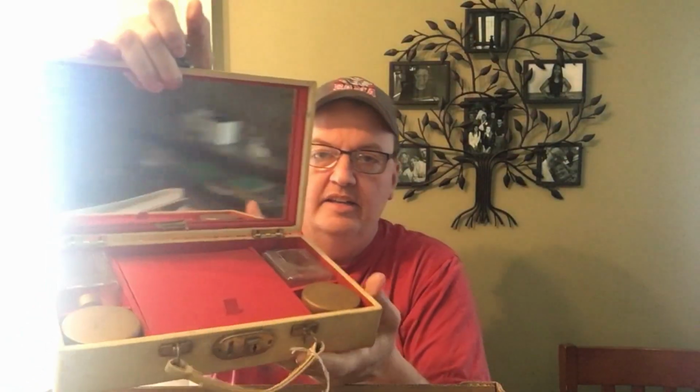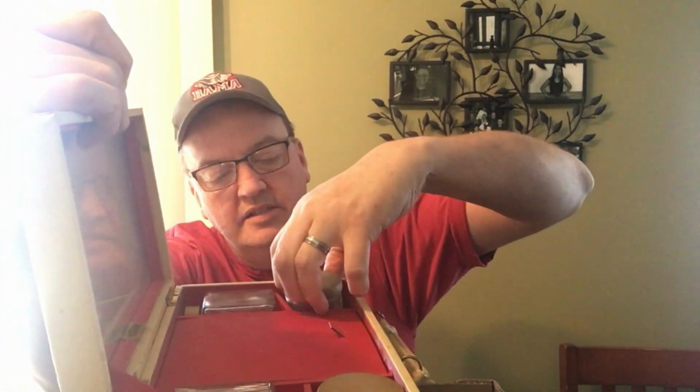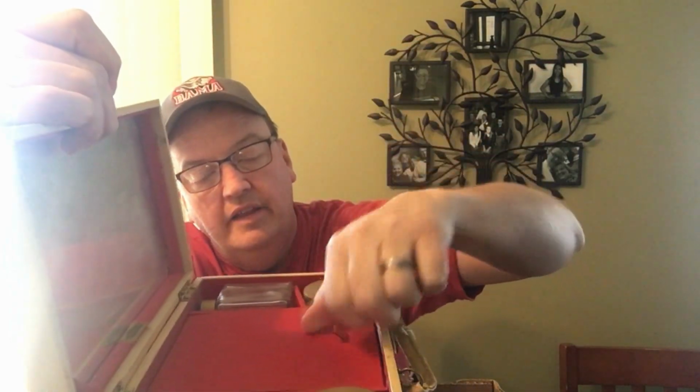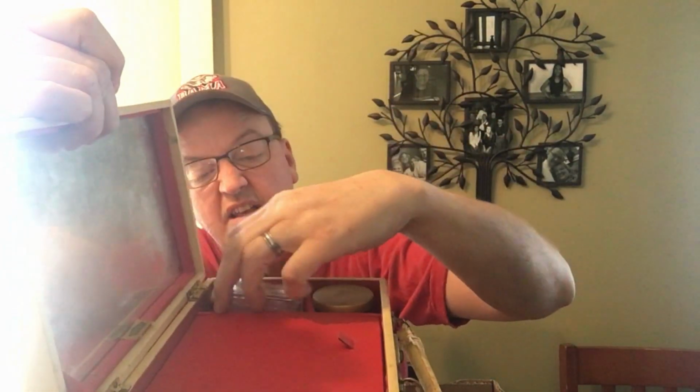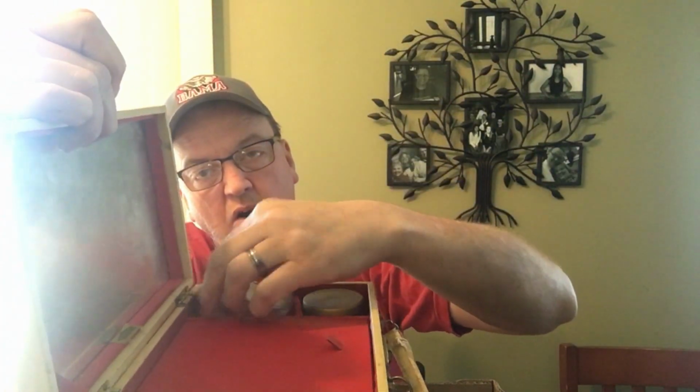This is kind of neat. This is a case, obviously, but when you open it up, it has a mirror, and it has all these perfume bottles and glass cases, the Art Deco design, and a place here for your, I guess, jewelry. A kind of neat jewelry organizer. Not in the best of shape, but still a pretty neat piece.